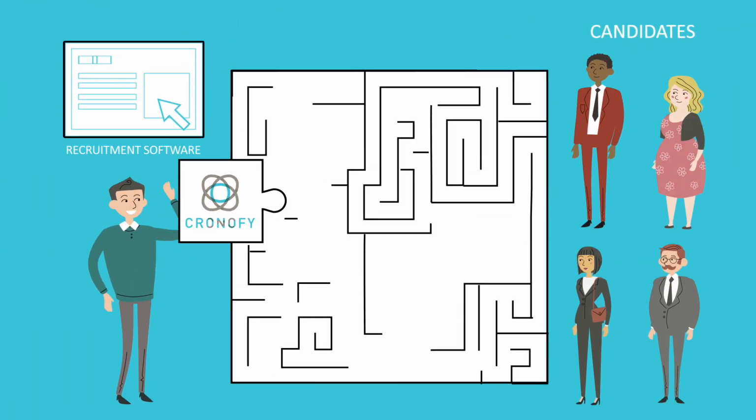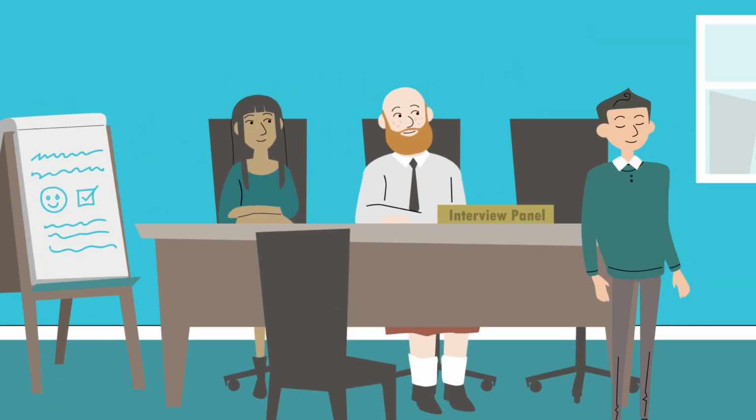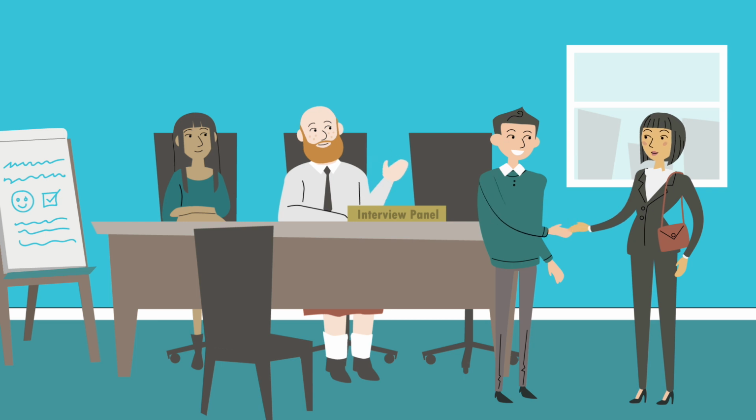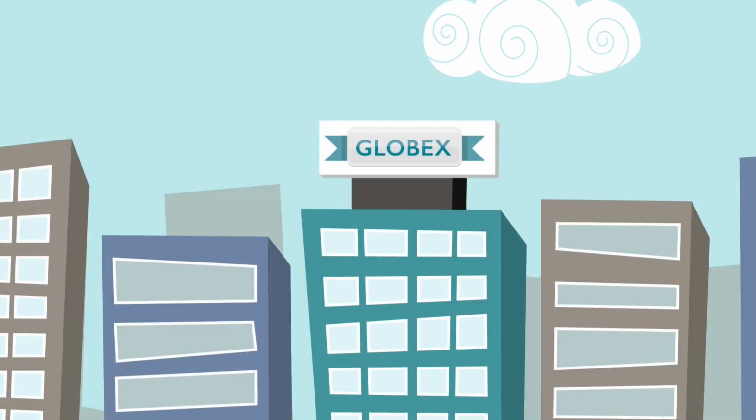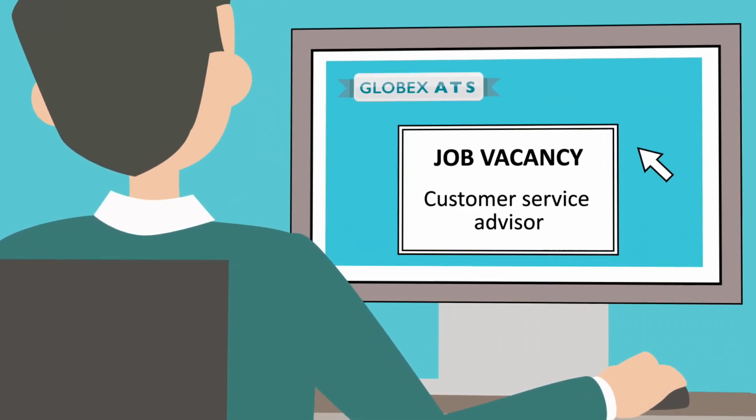By integrating Cronofy into your recruitment software, you can speed up this process to create a better candidate experience. Fictional company Globex have integrated Cronofy into their applicant tracking system and are ready to start organizing interviews.